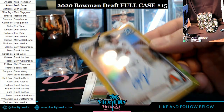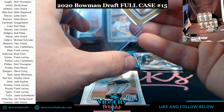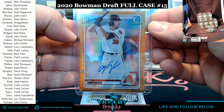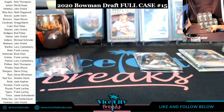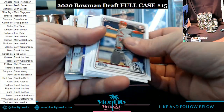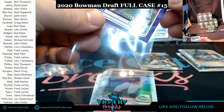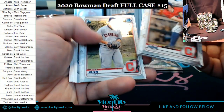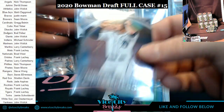3 out of 50. Vukovich. Vukovich. 3 out of 50. Gold autograph for the Diamondbacks. Purple Bryson Stott, 250 paper for the Phillies. Torkelson, glimpses of the greatness.